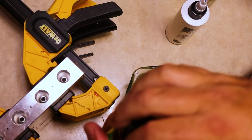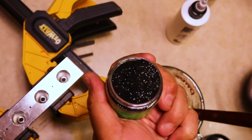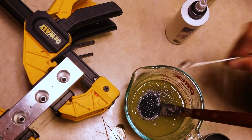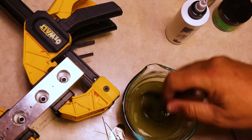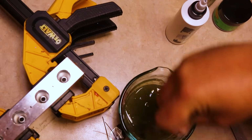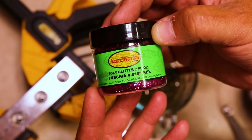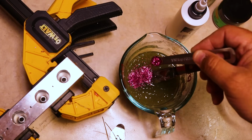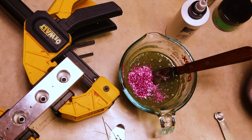So again, we're going to take our black hex flake, 0.015 from Lureworks. We're going to take 1 big hefty scoop and we're going to drop that in there. Now just that scoop alone is going to really darken up, tone down that fogginess just a little bit. And now we're going to add a little bit of the Lureworks Fuchsia 0.015. This is what's going to match the fuchsia flake that we have inside of the bait right now.